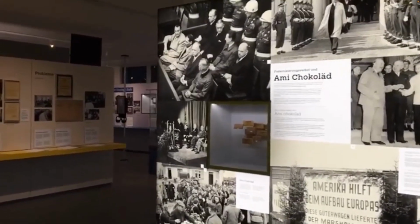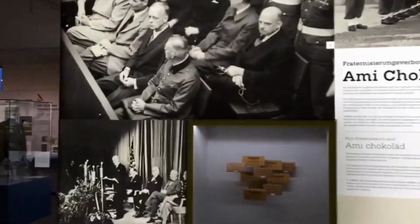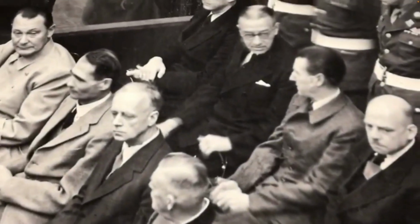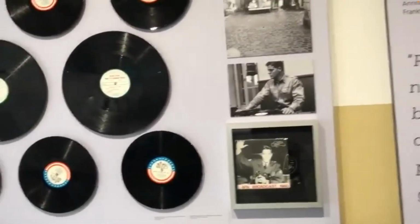American people want to return the government of Germany to the people of Germany. People want to help the German people to win their way back. It was the first time that they had heard rock and roll on the radio, and it was an American radio station called American Forces Network.